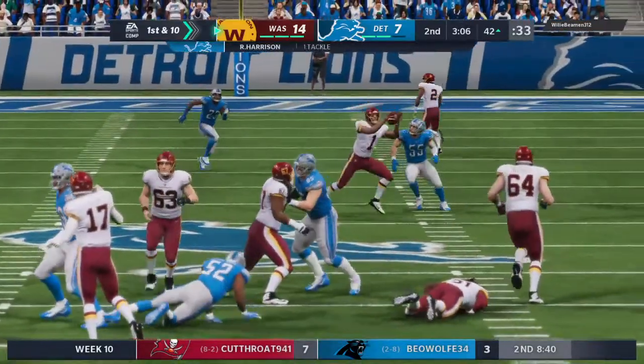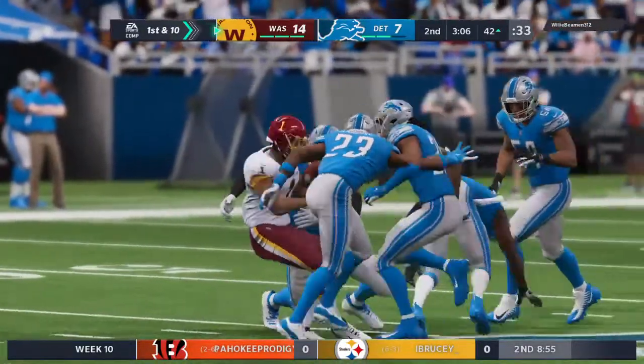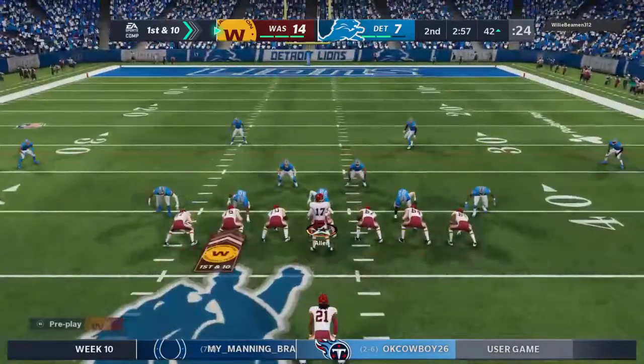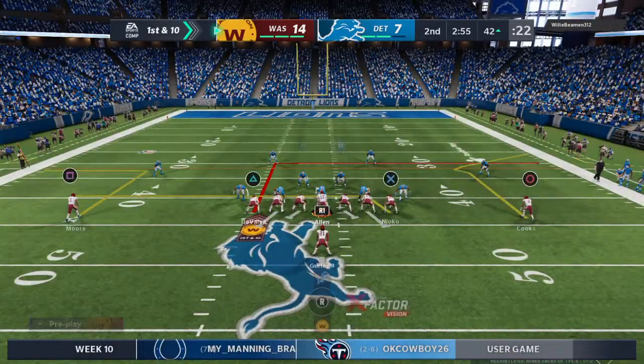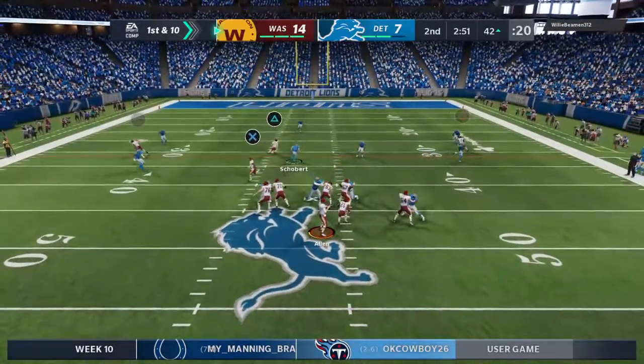First down. Oh, that was a pretty route right there because it's all about finding a window on a route like that. He lined up on his left, ran the deep in route over the middle, and the ball was right where it needed to be. Really good trust between quarterback and receiver. Really good completion.